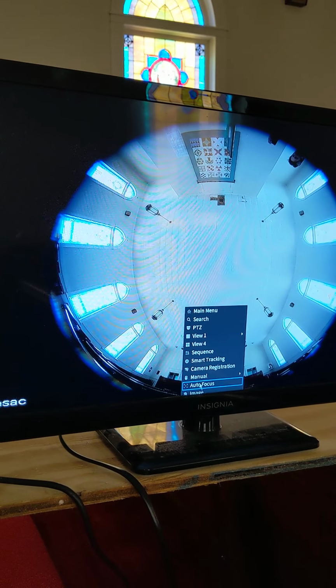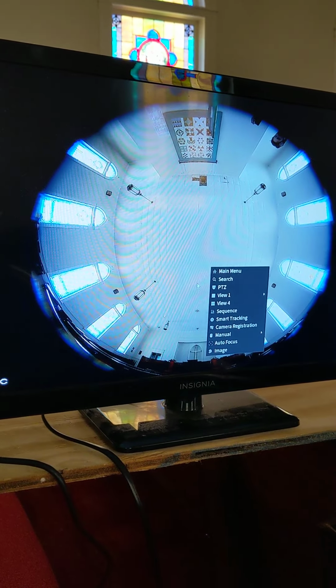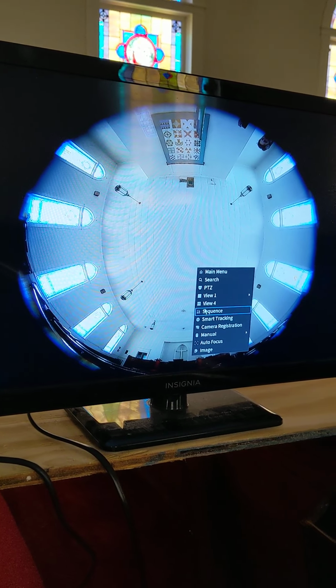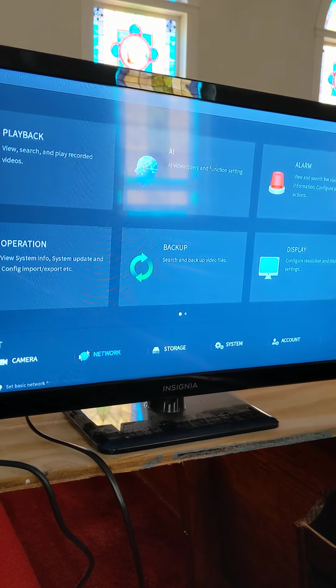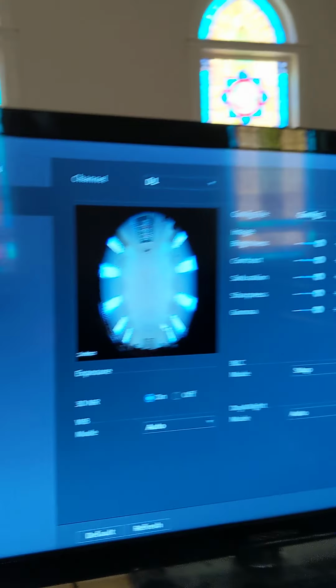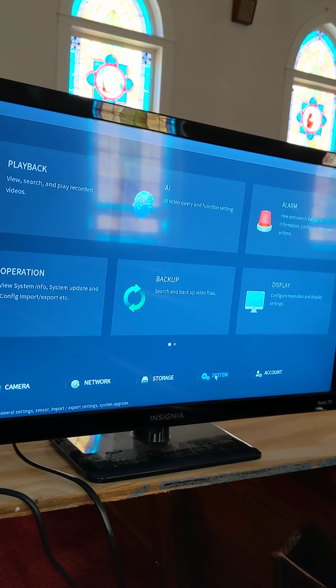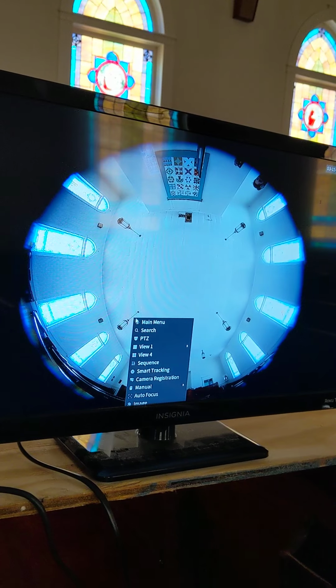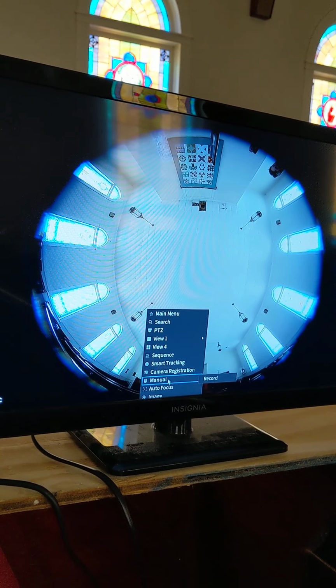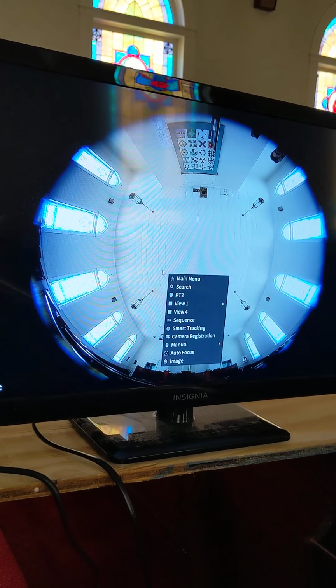What we can do with this is go into a mode where we'll be able to change the fisheye view. There is your camera right there. Again, that is the fisheye. I don't believe we've got the firmware updated for this yet. Let me dig one more time. Don't see it yet. We're definitely going to have to enable the firmware for this.